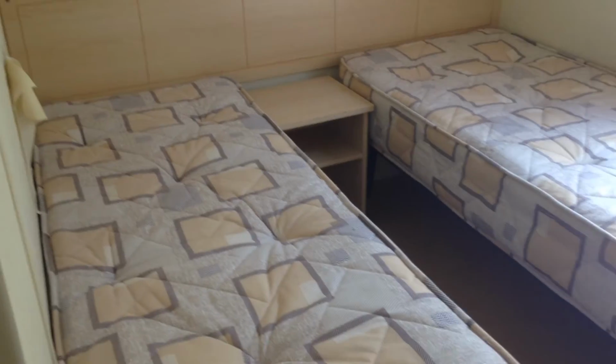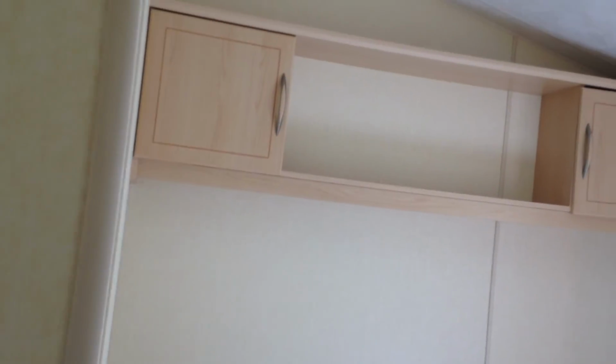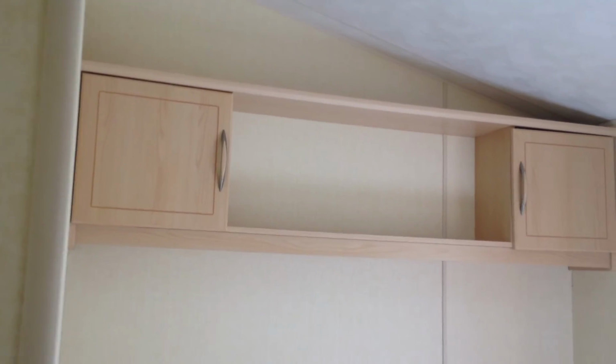And finally, your second twin room. Nice big wardrobe here. Lots of space in here for the kiddies. Nice family holiday home, worth a viewing.